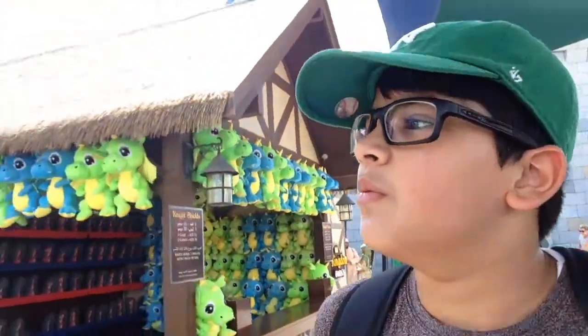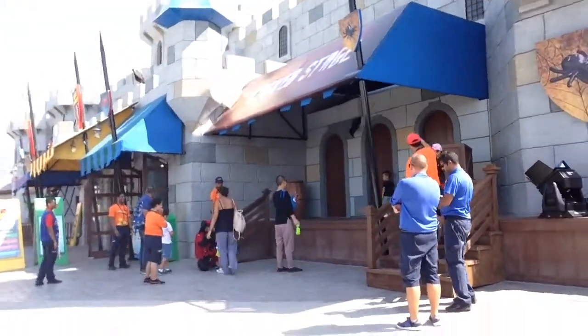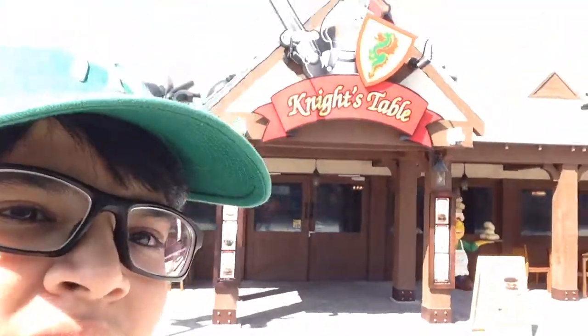So I was wondering why this has been transformed into a spooky place. Well, now I found out. Not much spooky, but look. There's spiders on the things. And those are the real Legos. Wow. Now that is cool. They actually made a giant spider on that thing. That was never there. And they put all these green vines on it.